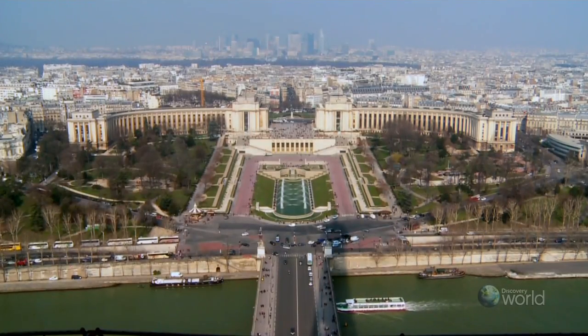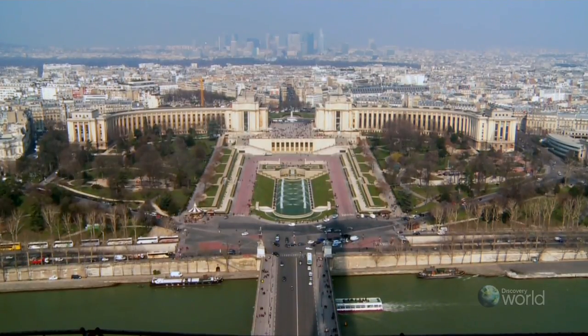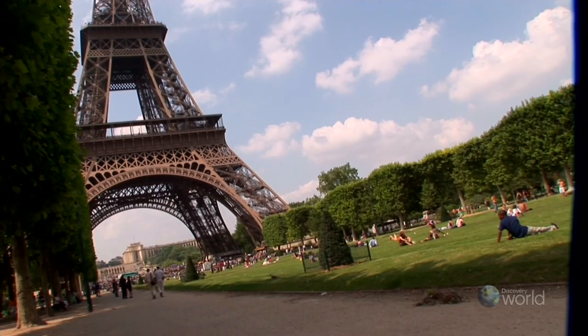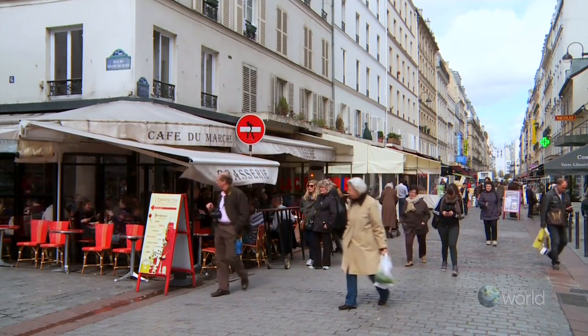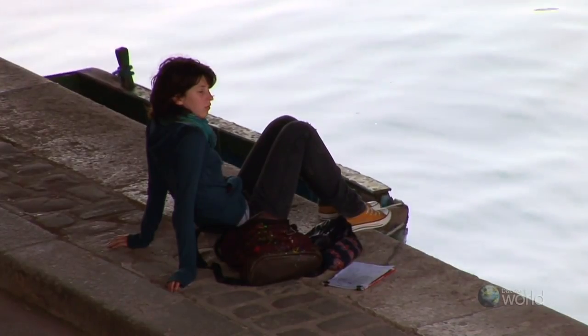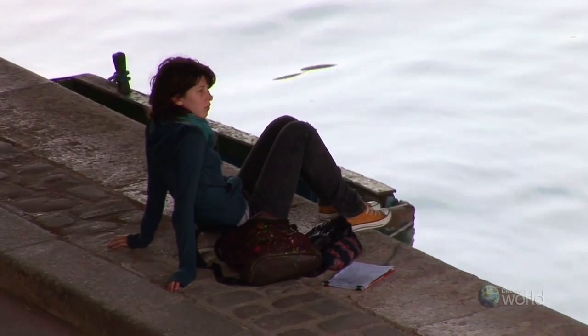But quiet spots are a little hard to come by in this area around Bir Hakeim Metro, with all its popular tourist attractions and bustling neighborhood streets. Fortunately, I know a place that's just a little out of the way, that's perfect for a moment of peace and quiet and a picnic lunch.